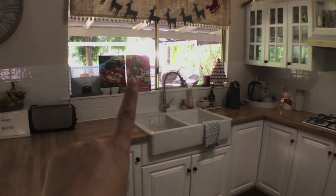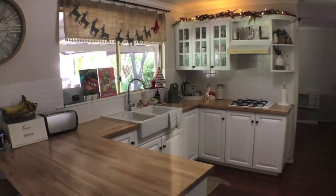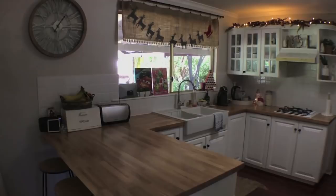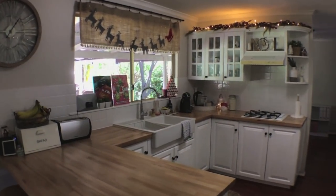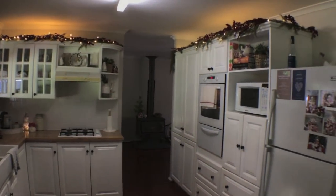And then my kids' advent calendars are up there. So my daughter's really excited because it's the 1st of December today, and she's going to get her first chocolate, and she just cannot wait. She's at school now, so she'll get it when she gets home. So that is how the kitchen looks.